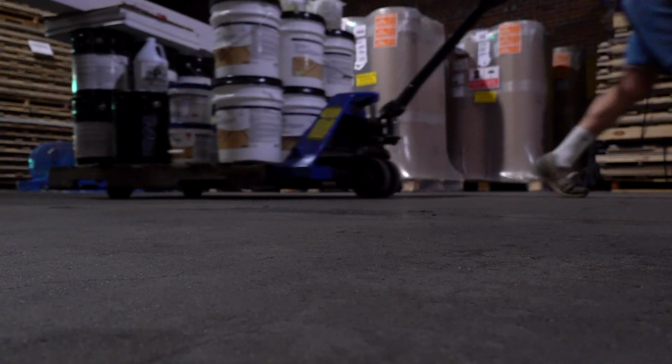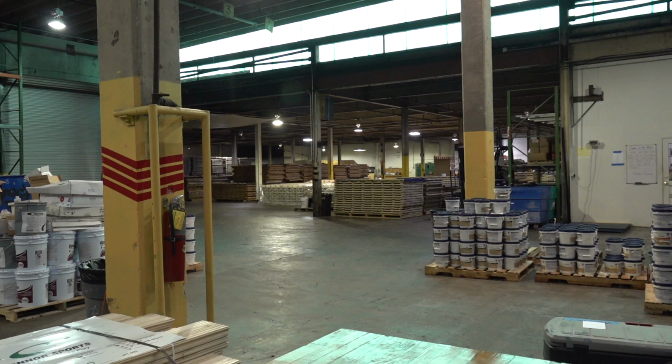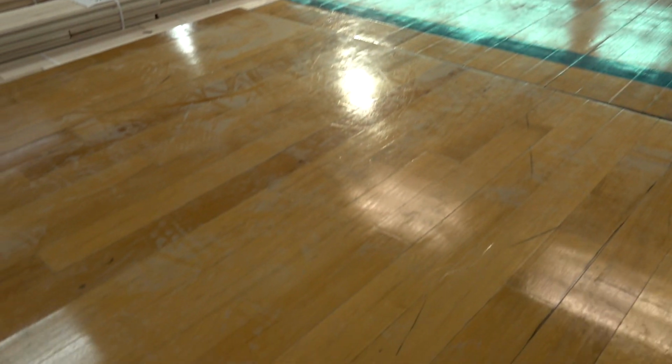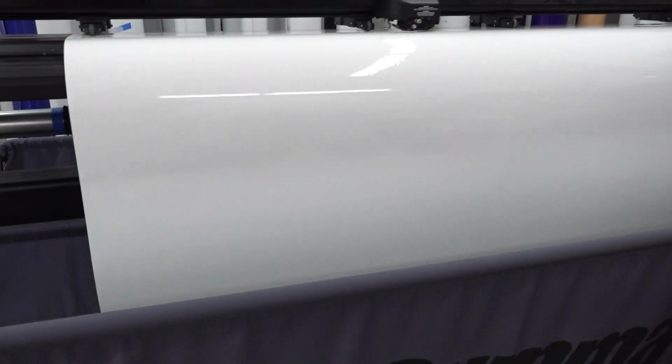Prater's clientele list grew and his business evolved, eventually providing floors to some of the largest arenas in our area. Thompson Bowling Arena, they can have a basketball game one night, a concert the next, and these floors are made to where they can be taken apart, disassembled and assembled very quickly.